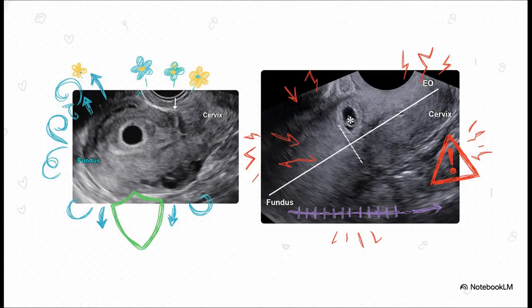And this slide just shows you the difference perfectly. Look on the left. You see a normal pregnancy nestled up high in the fundus. That's the strong, muscular top part of the uterus, exactly where you want it. Now, look at the image on the right. That's a CSEP. You see how dangerously low the pregnancy sac is. It's embedded right where that C-section scar would be.